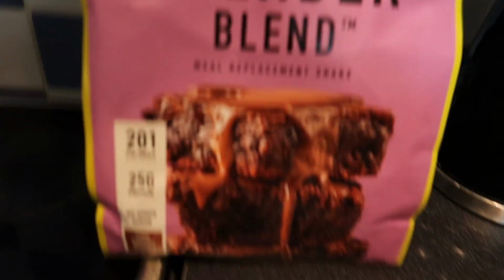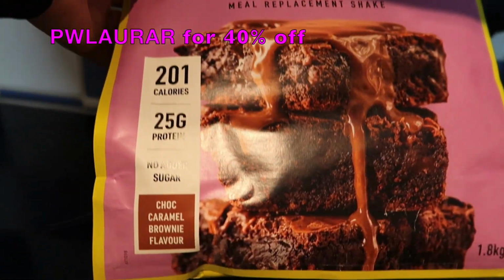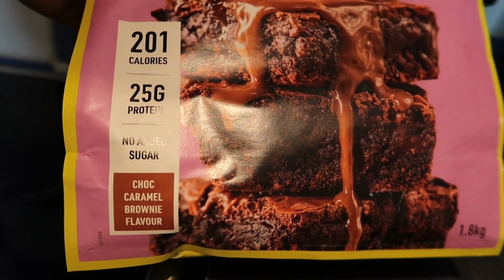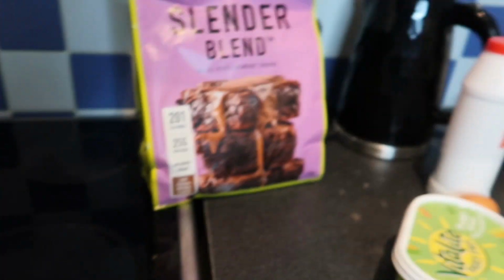So this is the protein powder I'm going to be using. This one is the Protein World Slender blend, and it is actually chocolate caramel brownie flavour. So I just thought it might be really nice in the brownies. I think the one I used before was double chocolate, so it was really, really chocolatey. But this one, because it says it's caramel brownie flavour, I thought it might give it a really nice flavour. So yeah, I'm going to bake those, and I thought I would just show you how I do it.